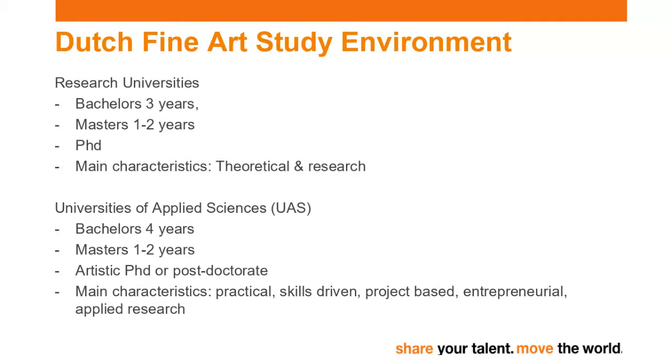And the main characteristics that are different from the research universities is that it's highly practical and it's skills driven. They are product based and entrepreneurial, and they use applied research, so they are very much connected to the context in which you are studying.